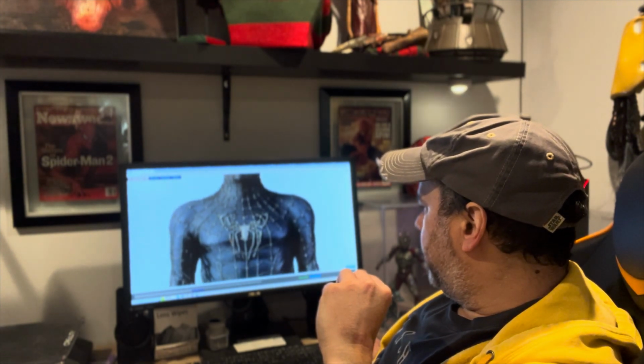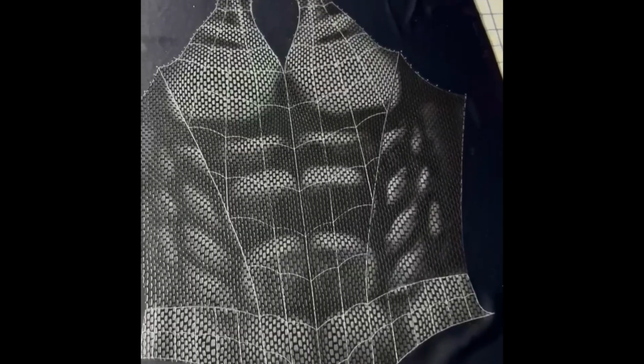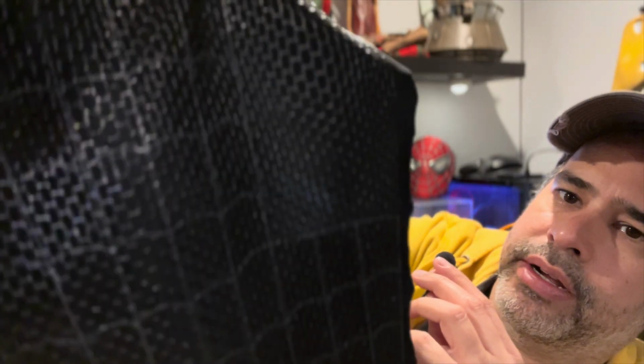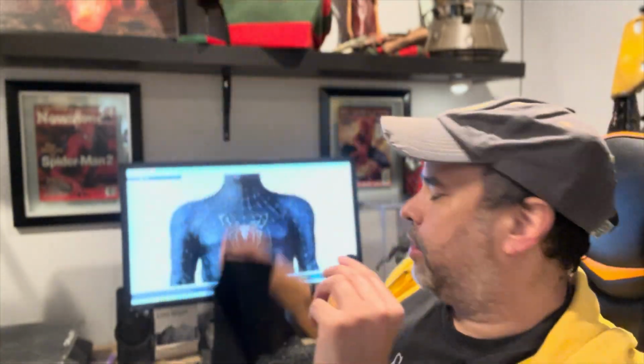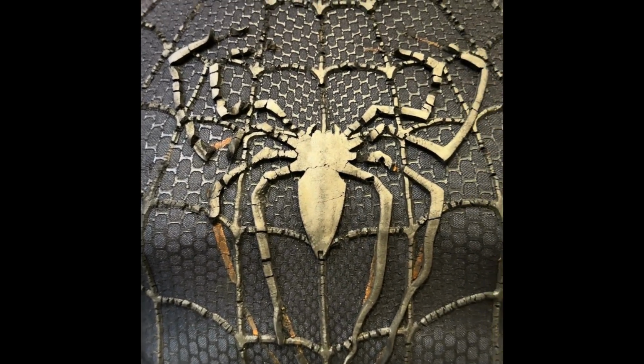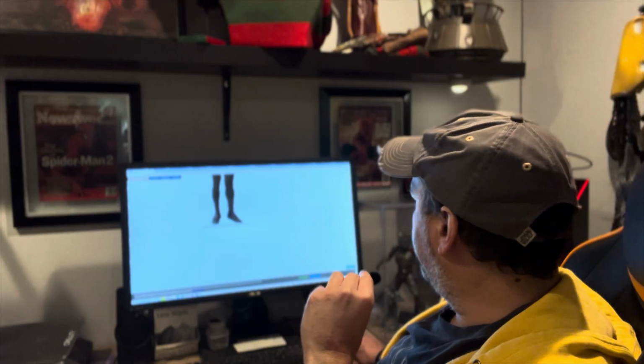This one was done with high density screen printing as opposed to regular silk screen or dye sublimation. High density screen printing looks a little bit more like this. Let me see if I can show you guys. That gloss comes from a raised plastisol ink that's applied and baked over the fabric. This is also a replica piece right here. It looks like the emblem is mostly there for the front, and let's see if we have a picture of the back.